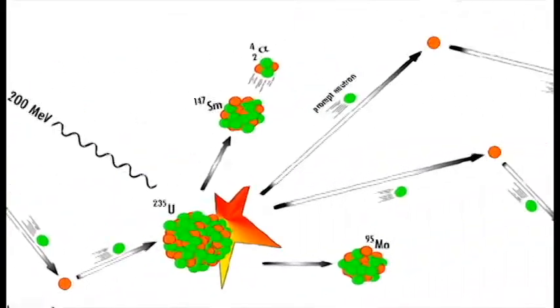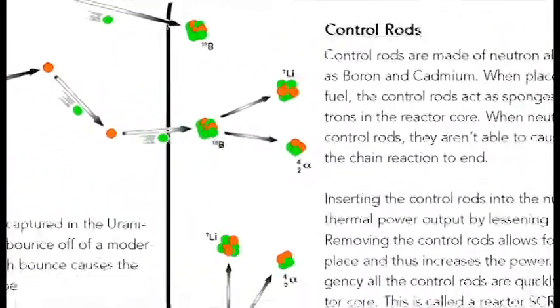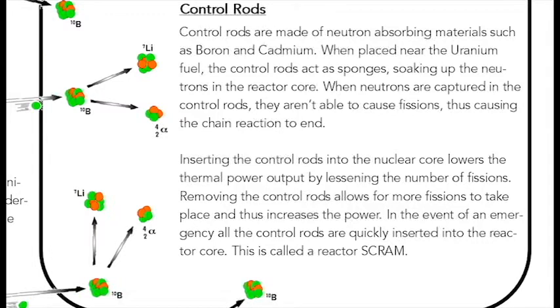To help control this reaction, we use something we call control rods. Those control rods are made of a material called boron. Boron absorbs neutrons readily. So when you insert the boron into the nuclear reactor, you use that boron to absorb the neutrons so that they cannot interact with uranium atoms.